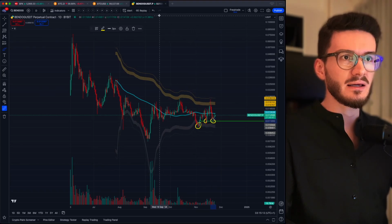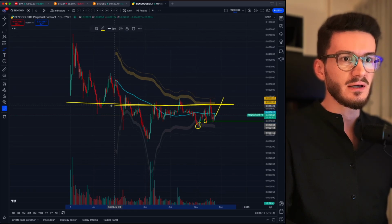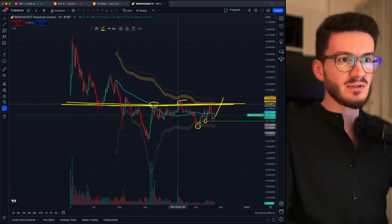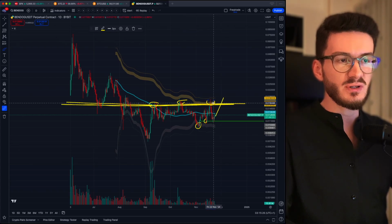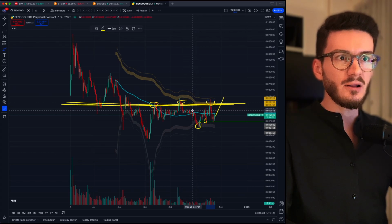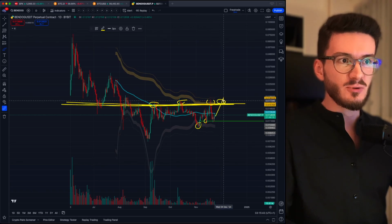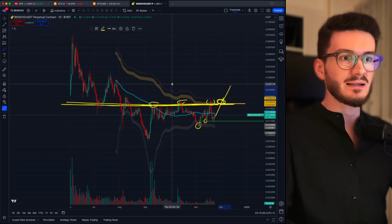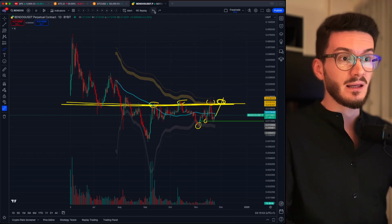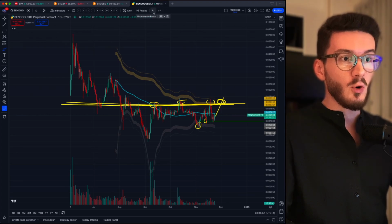this might be in for a nice pump here, because as you can see, very, very strong support and resistance zone. Got rejected multiple times. And the more often we approach this zone, the more likely it is to break. And we actually have a lot of projects right now at long-term resistance. And I expect all of these projects to break out to the upside in the near future, because alt season is looming. It's not gonna be too much time left till alt season hits. And looking at all of these charts, this makes the picture even more clear for me.